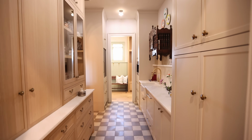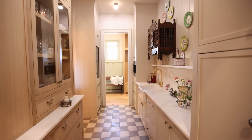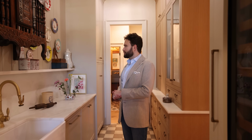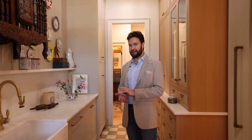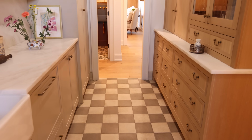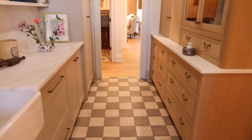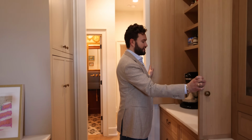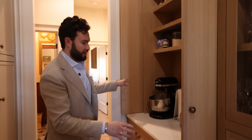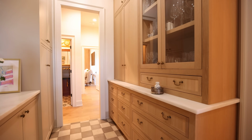Welcome to the Scullery and Baking Center. So a scullery is historically a place where dishes are washed, put away, and stored. And so this room certainly serves that purpose, and it is also a baking center. So you'll notice when we transition to this part of the room that inside of these retractable cabinet doors are all of the countertop appliances. So none of this stuff is out in view. Everything has a home, which is really nice.